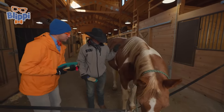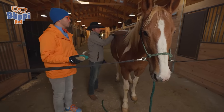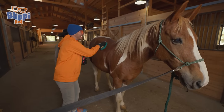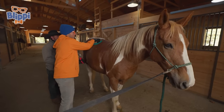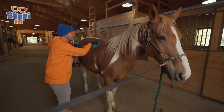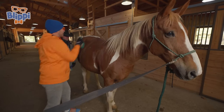Okay, well, what should we do first? Well, let's groom him where the saddle's gonna go. Everywhere where we put the saddle. Okay, well, here we go. Go like that. Aw, it's so fun to brush, Charlie. Yeah, and we wanna clean off this area because the saddle is gonna go on top and we don't want it to be uncomfortable for Charlie. Okay, well, that looks pretty good to me.